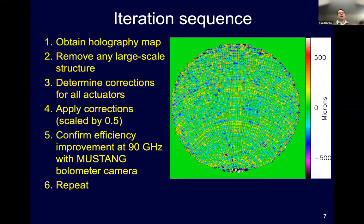You obtain a holography map in good stable conditions, and then Fred would go off and process it and determine the new corrections. And at the time we found that we had to scale the corrections by a half, and we didn't really understand why at the time, but we kept making improvements, so we kept doing it. If we gave the full correction, it wouldn't be as good.